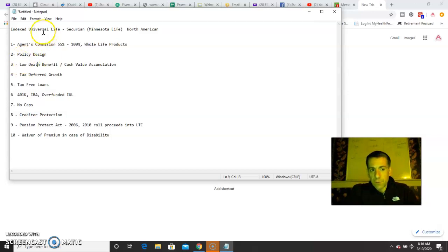But what can IUL do here? Tax-deferred growth. All the money in this policy grows tax-deferred, which means you don't pay taxes on it year in, year out. Then if you want to take the money out, depending on your age, you can take tax-free loans, based on the interest rate from the insurance company. You can take out tax-free loans, and you can do a wash loan.